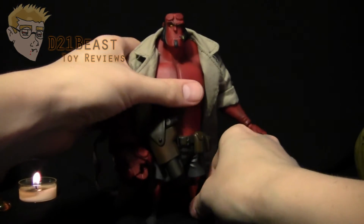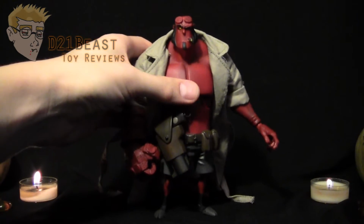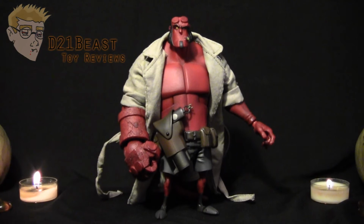Now, if any of you have this figure and you're looking at him right now, you're probably wondering, where the heck did that trench coat come from? That's a good question. This Hellboy figure didn't originally come with a trench coat on him. In fact, he came without the coat, which is the way he looks when the animated film first starts and he's walking through some sewers. This particular coat actually comes from a Fantastic Four trench coat Ben Grimm figure.